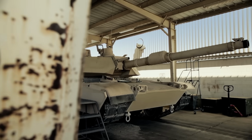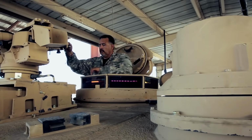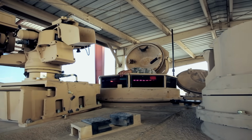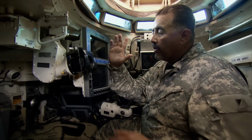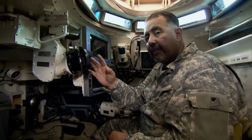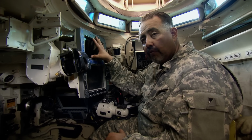So what is it like to be at the controls of this powerful machine? Former US Army tank commander Joseph Murrieta has first-hand experience of its capabilities. We have ourselves in the tank commander seat. The tank commander has an extension of what the gunner sees so that he can verify. We also have usage of our 360-degree viewer.